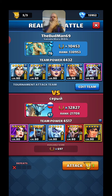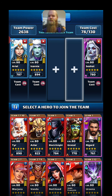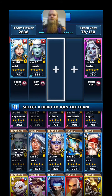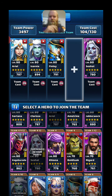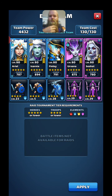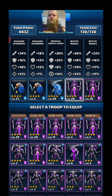Actually, I think we will do that. We'll take out. We'll keep Arsena or Ariel in and Asarnia. But we'll bring in Finley, so they can all get defense down, because they're going to have the bust with Ager. And then we'll bring in Arsena. Make sure she gets the big troop, since I ain't got that one just yet.